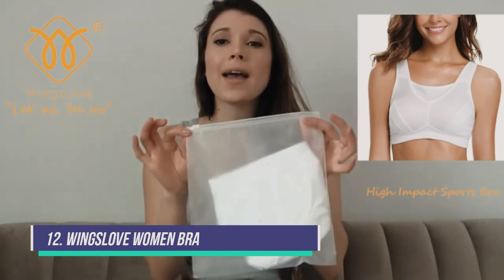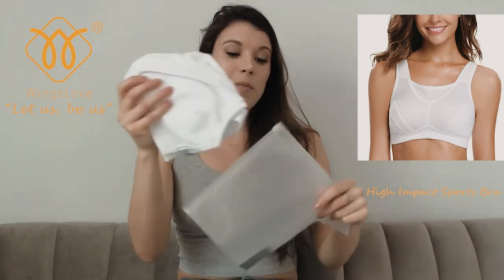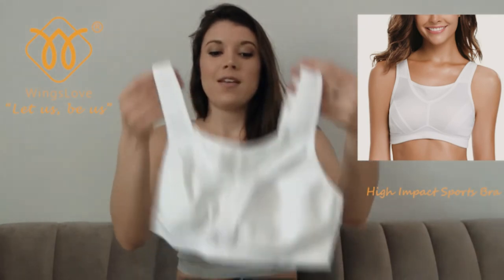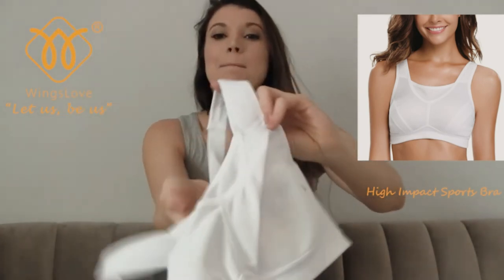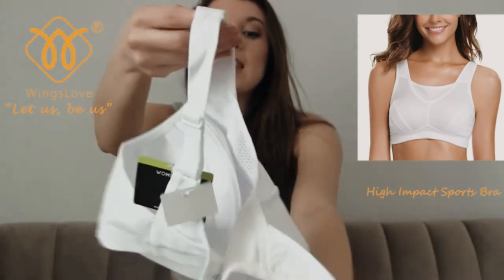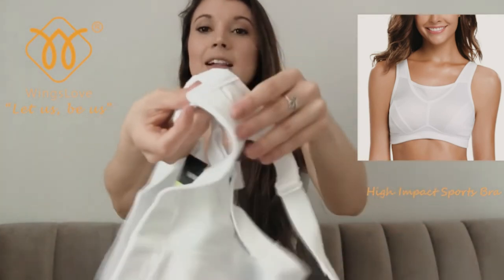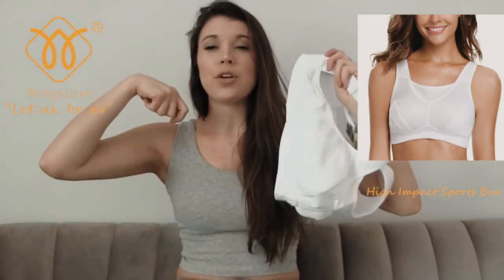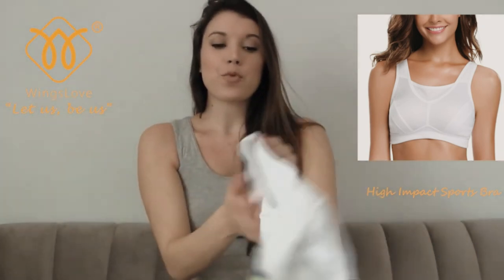Everything is pre-packaged by itself in these reusable little bags. So here's the sports bra right here, white, and it has this mesh detailing. It has thick straps for support, and it has a clasp, so no need to pull it over your head and struggle with it getting rolled up. Clasps on like a normal bra.